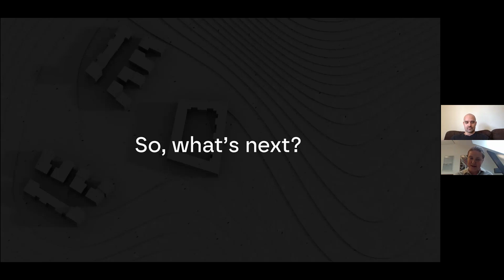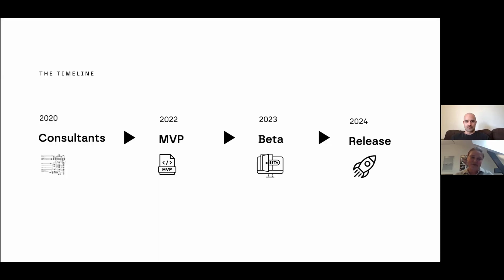Then we're also going to talk a little bit about what's upcoming, how we need to improve, and also to discuss with you all how you see this and what should be on our roadmap. As mentioned, we've been working as consultants. We did our first MVP in 2022. We are now in an early beta, so we haven't done our release, and we're looking for early people who would like to contribute and test out our platform to see how we can improve. The plan is to do our first V1 release in the beginning of 2024.